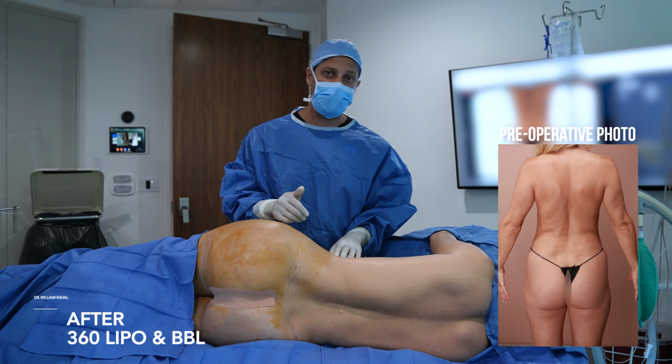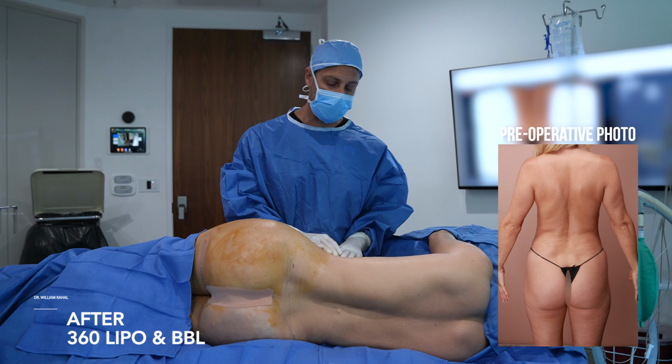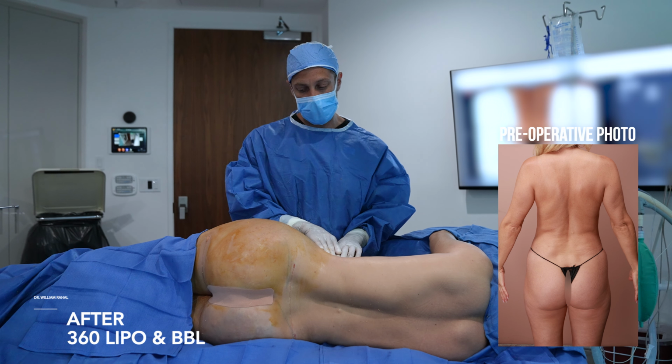So you can see petite BBL, low volume. We're able to add about 600 per side. BMI is 22, narrow waistline.